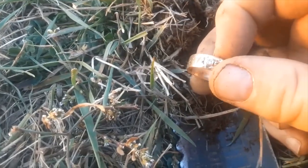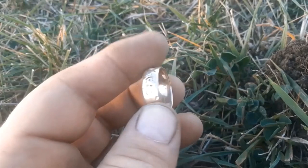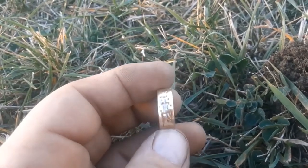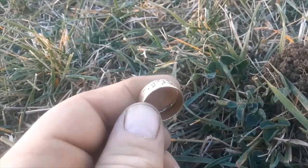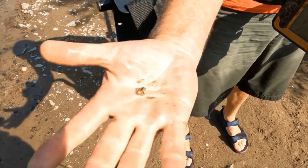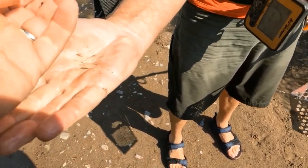Let's see if I can find a mark. Hold on. So that is so cool. There's no mark in there, but that's 100% gold. I mean, no doubt, guys. Yeah. Look at how heavy it is.